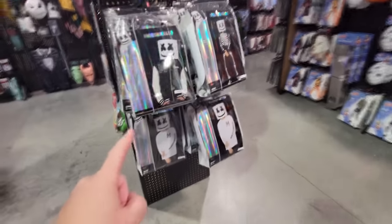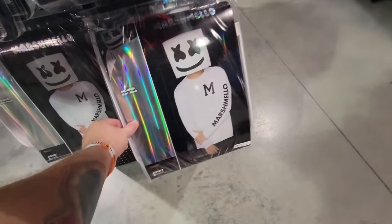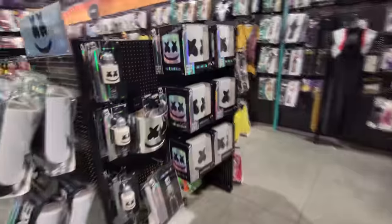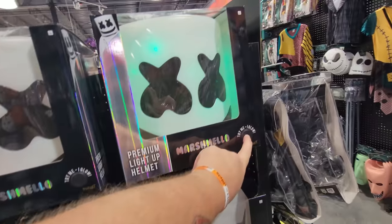We have the marshmallow costumes here. Look, this is a jacket. We got the hooded jumpsuit that's like a skeleton. We got the shirt, and apparently this comes with, oh yeah, this comes with a mask. It's just like a half a mask. Here you go. There's a lot more marshmallow stuff over here, including the full mask. Let's see. Yeah, here we go.